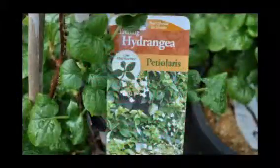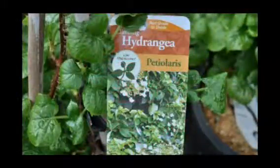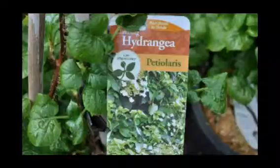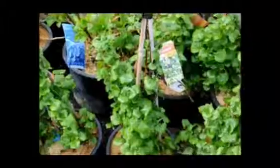Our Petiolaris climbing hydrangea. It's a drought resistant heavy shade plant. It can take heavy shade. It'll also withstand rabbit damage. Rabbits don't seem to bother it much. It has good winter interest. It's a showy, fragrant hydrangea with low maintenance and low to medium water needs.